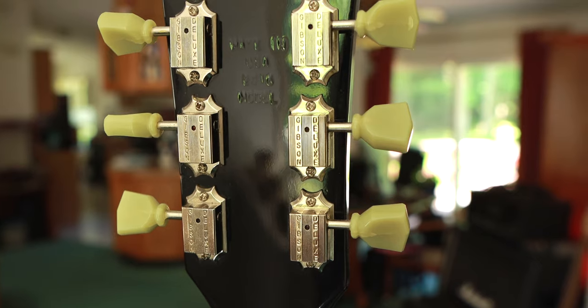And then, of course, last but not least is the build quality, which, hands down, has to go to the Made in the USA, but here's why. It's got better tuners right out of the factory. These are the Gibson branded vintage tuners. They work really well. The ones that were on the Epiphone, I didn't get to experience the original ones, but I heard that they're not that great.